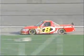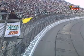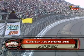Chad McCumbee making his way on the apron of this racetrack. Jack Sprague currently scored as our race leader.